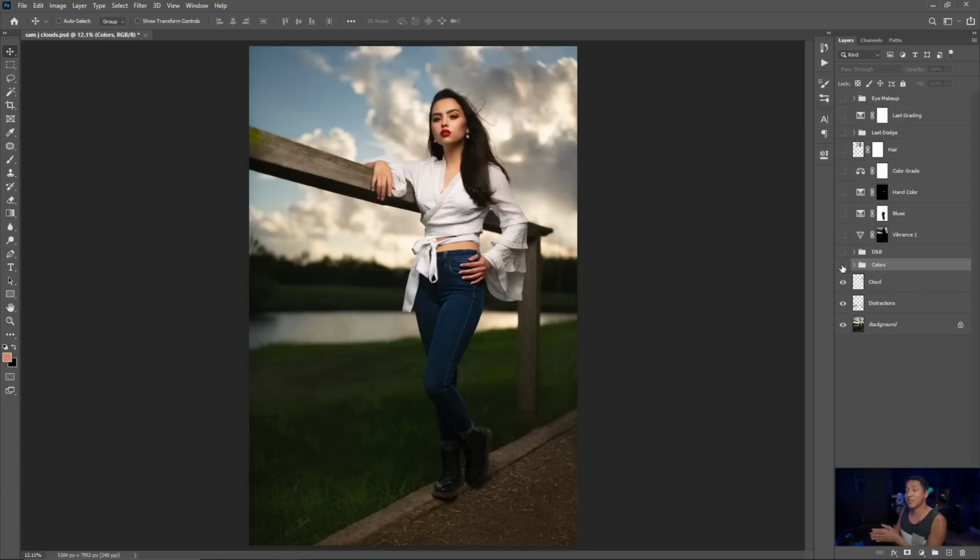In this next section, I grouped a couple of different layers together and labeled the group colors, because that's what I was focusing on. And you can see this is the before and this is the after. It's kind of subtle, but I added more magenta to the skin tones, and that's basically the main thing that I did. But I also adjusted the colors in the background.